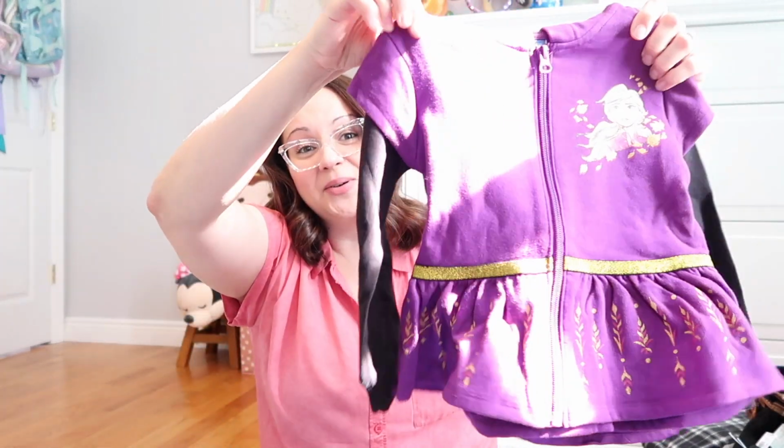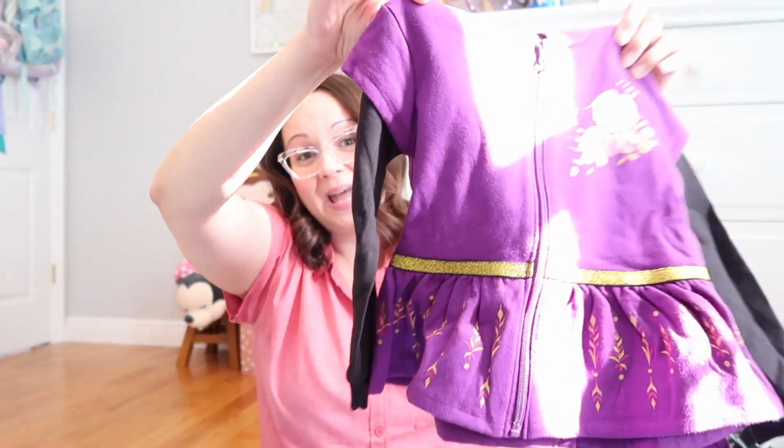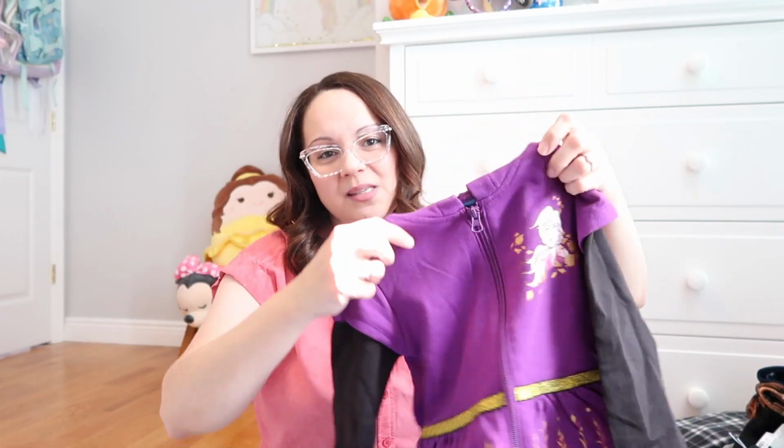I'm gonna show you some of the Disney stuff that I found because, again, we love Disney, so everything Disney here. And of course, she loves Frozen, so I got her this cute little Anna hoodie. This was also an Amazon find, and I love it because it has the cape. So it's kind of like a costume piece, like a cosplay piece, I guess is what they call it. And I got this in a size 4T for her.